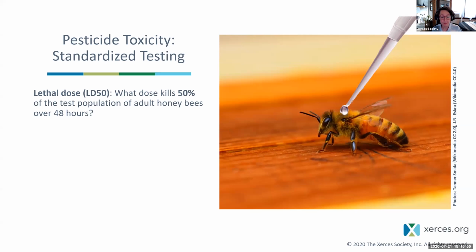The standard test animal for insects is the honeybee, and the standard test that they use to look at toxicity in honeybees is acute toxicity, acute contact toxicity. And what that means is, in that test, a pesticide is applied at different doses to the thorax of adult honeybees, similar to what you see in this picture. And what they're looking for is the dose that kills 50% of the tested group of adult honeybees over 2 days of observing them after they've put the pesticide on their body. That's called the lethal dose 50, or the LD50. And the smaller the dose that kills half of that test population, the more toxic the pesticide is to bees.